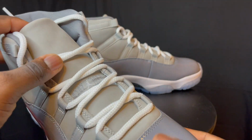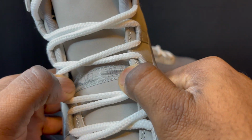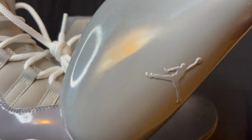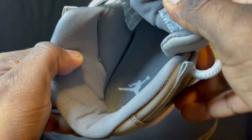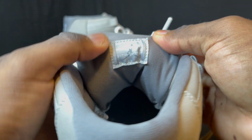We got our white laces right here going up, and we got our third spacing right there with our Jumpman. We got a Cool Gray shoe tree, which is pretty dope right here. Don't got the sparklies in it or nothing like that. I'm not sure if the retail one did, but here's our Cool Gray shoe tree. We got our Cool Gray sock liner, white Jumpman in there. There's our sizing tag, and then you have our statement right here on the back.